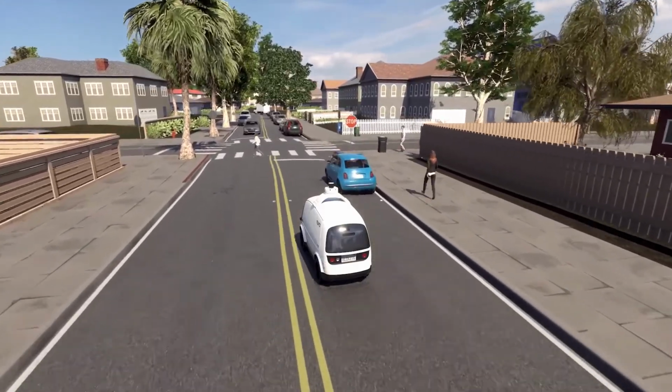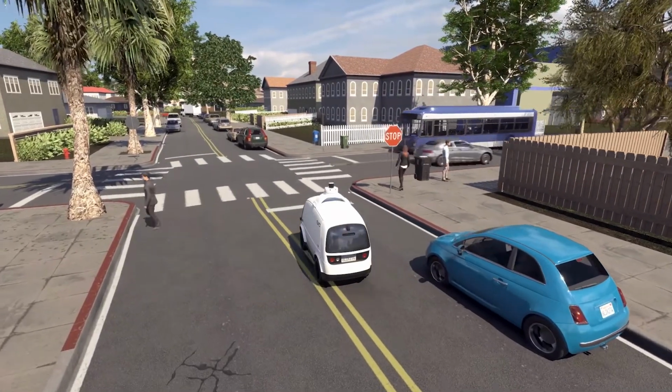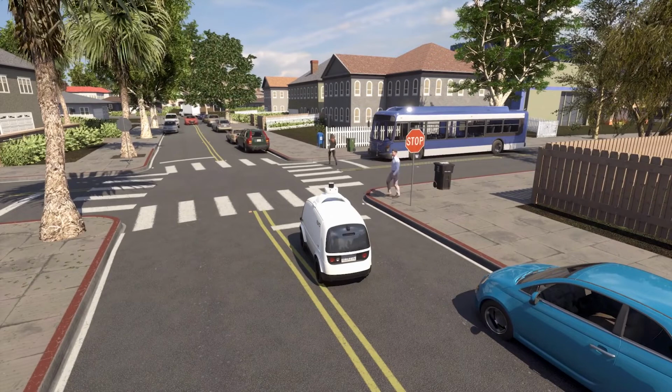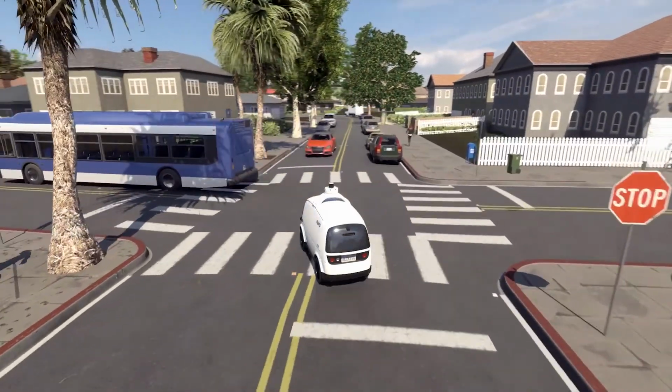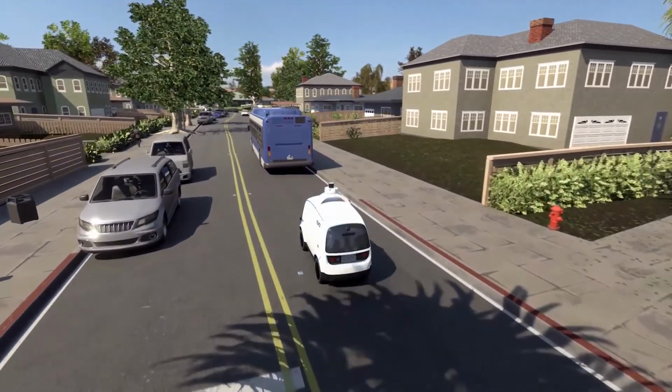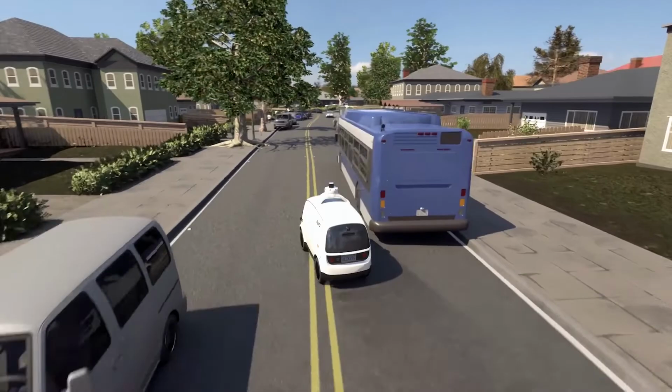What I just showed you is great for testing the software, but we also want to test the software together with a human operator. We built photorealistic rendering on top of our synthetic simulation to let software and human work together in a virtual world. We use this both for validation and for training.